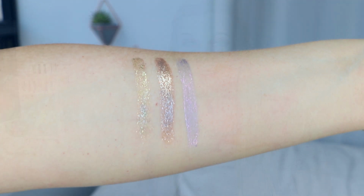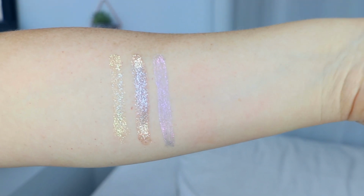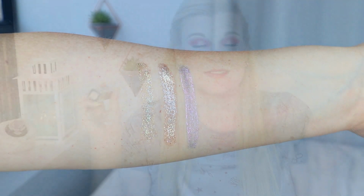And then the other one I've really been obsessed with recently is Gold Goddess, because it's the gold in the collection, and I've been wearing a lot of yellow eyeshadow looks lately, and I've just been putting this all over the lid, and I've been completely entranced by using this gold glitter with yellow eyeshadows. I just think it's the prettiest look ever.